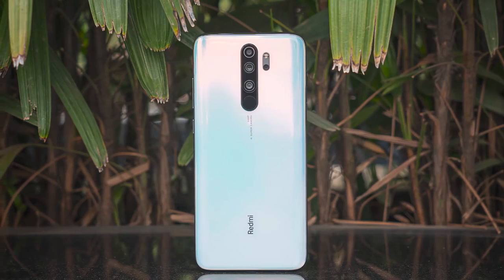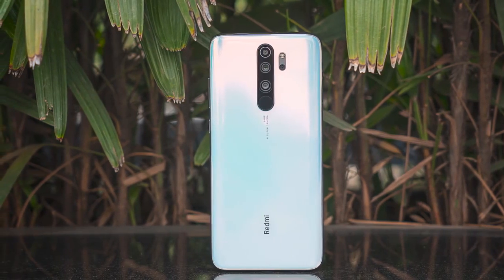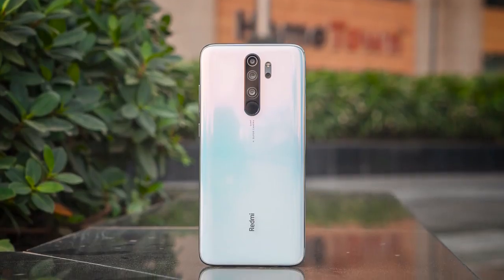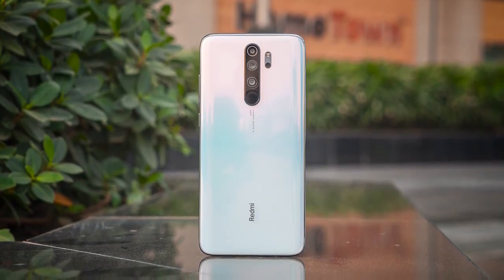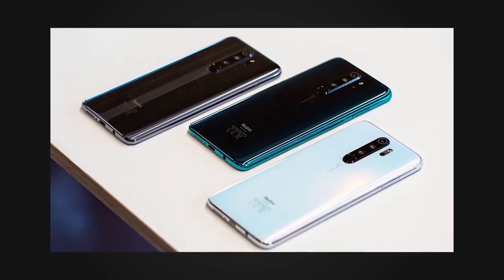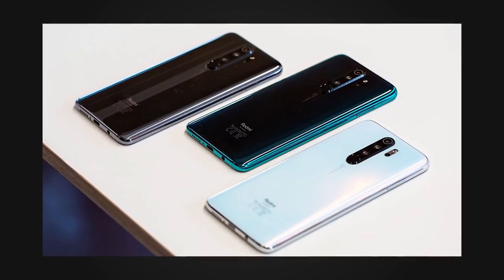Now the ergonomics are quite nice. That said, I do like the thinner feel of the Realme XT. The colors on the Redmi Note 8 Pro are something that I like a lot. The white variant we have, as I said, is beautiful. It is generally difficult to impress me with another color when there's a white one, but the emerald green on the Redmi Note 8 Pro is to die for. Even the dark space grayish color is something I like a lot.